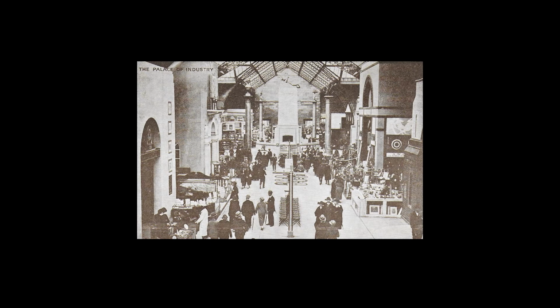If you look at the centre area, the rear of this picture, you can see what looks to be almost like an Egyptian pylon, and on top of the pylon is, and it's almost indistinguishable from the background, but you can just about see a crouching lion.